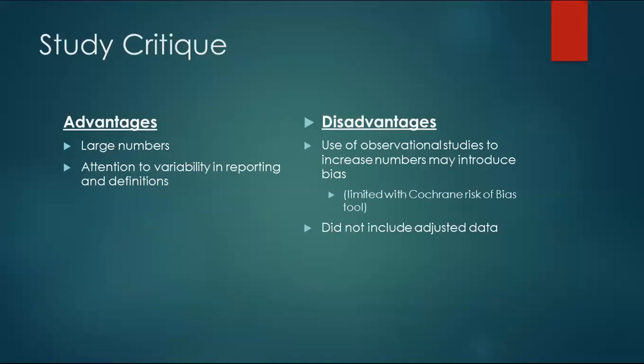So looking at the study, the advantages of the study: it got huge numbers, and they put a lot of attention into how the studies reported the outcomes and the definitions, because there was a lot of variability in that. That was one of the things they quoted as a weakness in previous studies: there are lots of ways that we define these outcomes, how we define mortality, how we define a cardiovascular event, and how we define things like pneumonia.